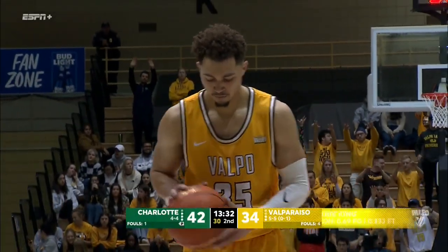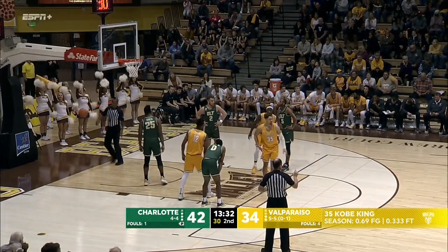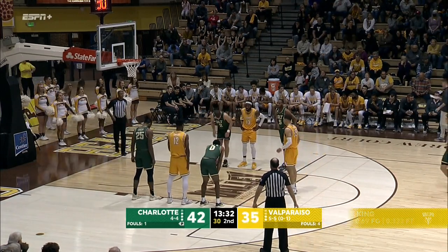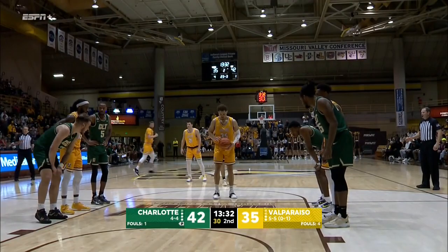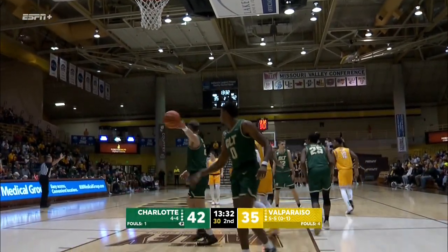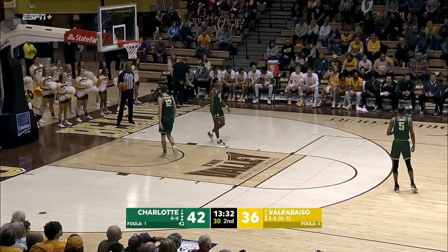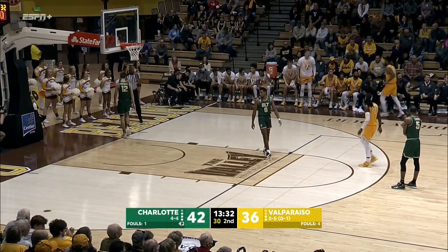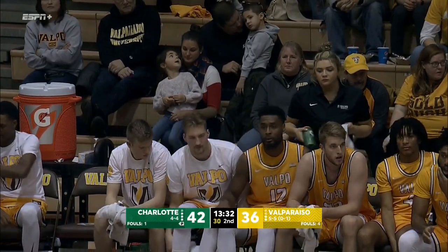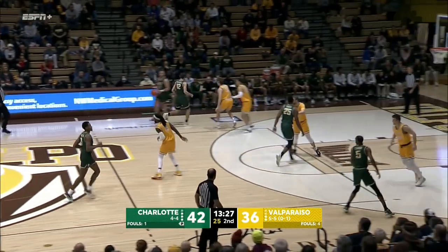So Valpo's starting to work their way back in it. Trap, the 11-point lead down to 7. King is 5 for 5 from the line. Jimmy looked up, 4 of 16 from beyond the arc. Edwards has hit 3, the rest of the team 1 for 9. And Matt Lassen says, let's give Connor Barrett a chance right now. Yeah, absolutely. The lane has been really clogged up most of the day, so 3-point looks are what Charlotte is willing to give up. Yes. And so let's see if Connor Barrett can start to feel it from the outside.